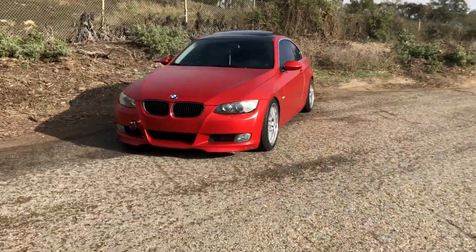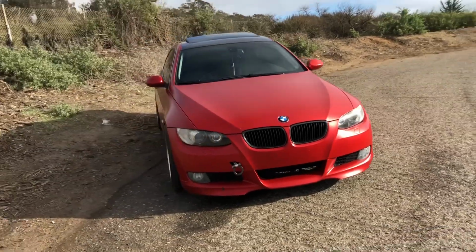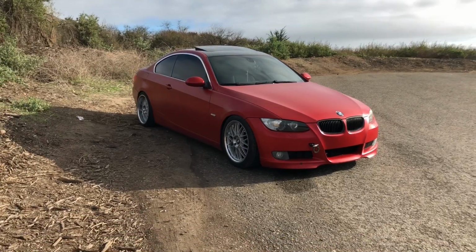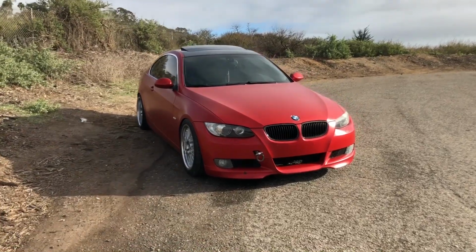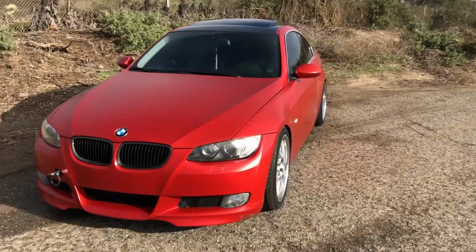Alright guys, for today's video, I'm going to be talking about the current mods on my 2007 BMW 328i. So the first thing you see, that's probably the most noticeable, is going to be the red wrap. It's a satin red.